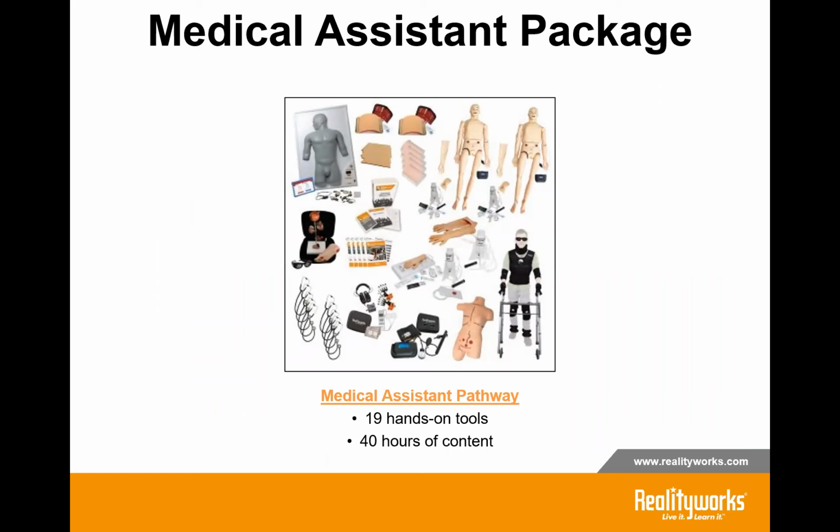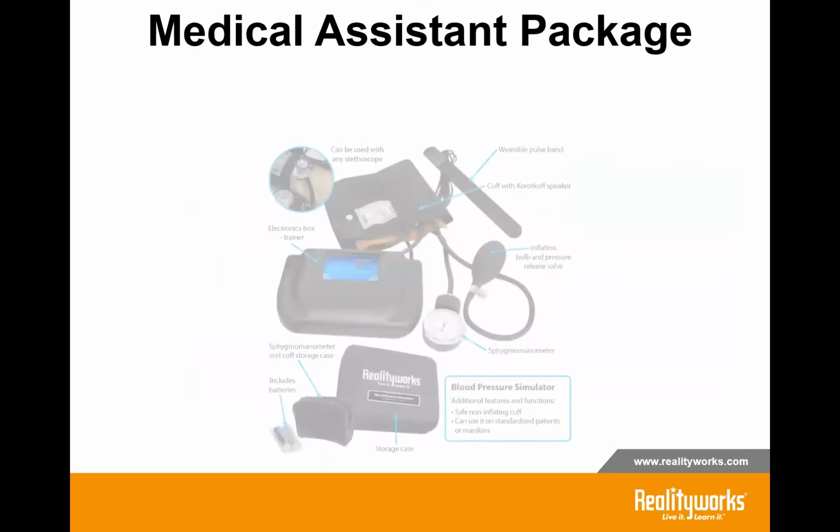Our medical assistant package includes 19 hands-on tools, including the award-winning blood pressure simulator and ECG simulator, also award-winning, to prepare students for careers in medical assisting and patient care.